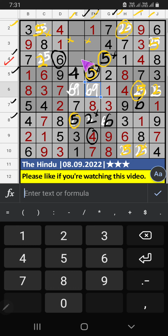Fourth row, 2 numbers are remaining, 3 and 9. Column E, we have 3, so 3 can't come in the cell, 3 is confirmed here, then 9 is here. Column E, we have 9, so 9 can't come in the cell, 9 is confirmed here, then 6 is here. Second row, only 1 number is remaining, 8 is confirmed here.